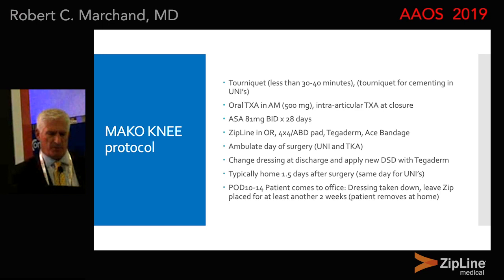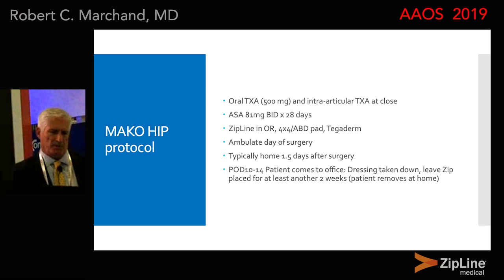Oral tranexamic acid, aspirin, ZipLine in the OR. We do a lot of the anterior total hips, so it actually is quite a nice cosmetic scar that we see. Again, we see them back. They typically go home about a day, day and a half. We see them back about day 10 to 14. Leave it open, and they peel it off in about 3 weeks.